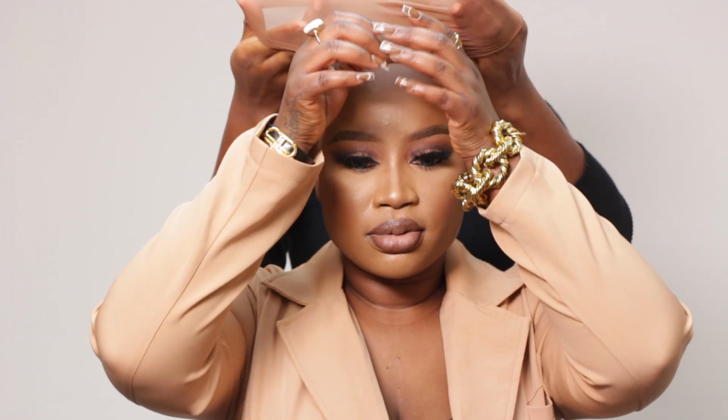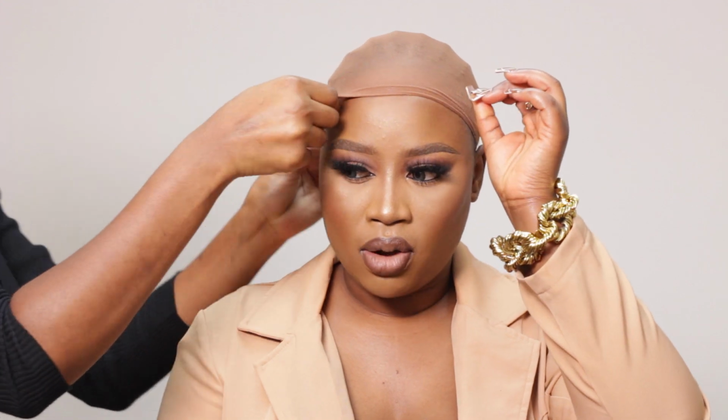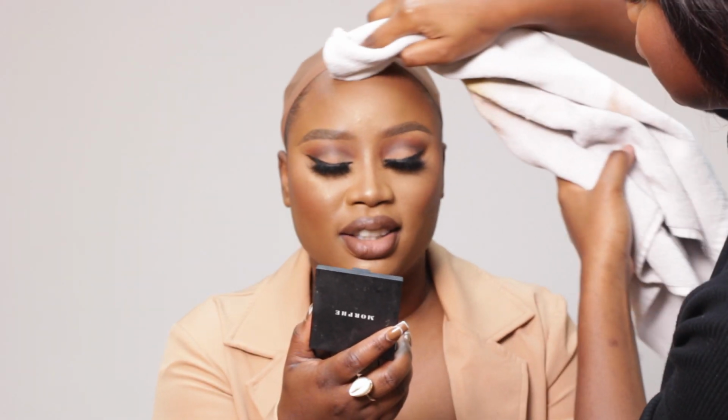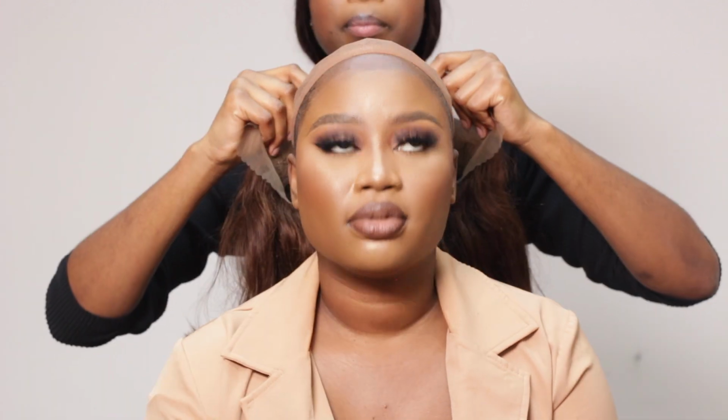So now she is just taming my baby hairs and putting them away to secure them from the glue. She said she likes to use a dark wig cap, which is why she's using this dark chocolate brown wig cap on me. And then she's going to be using rubbing alcohol to remove some of the makeup on my forehead, and this way the lace glue can actually sit and stay for such a long time. And guys, I can prove to you, after she installed this wig, I had the wig for a good 5 days.